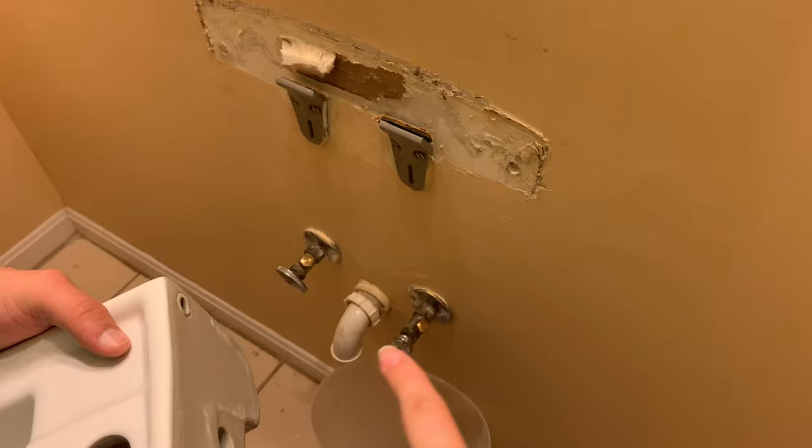Put the caps on today. Turned off all the water, of course. This is our new sink. Show the people. Oh, sexy.